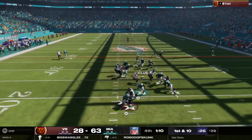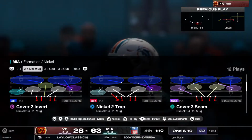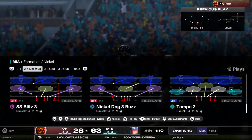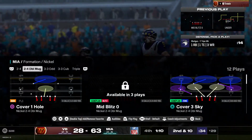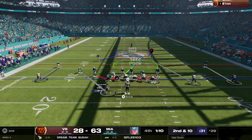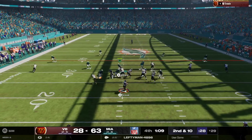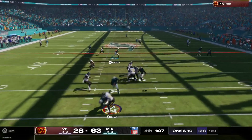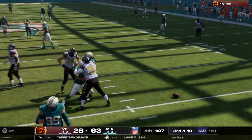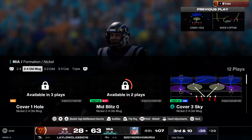Back to throw here to begin the drive. A hit as he throws there. It's going to wind up incomplete. The pressure got to him that time, and it'll set up 2nd down. He's hit as he threw. It goes to the ground, and it's an incomplete pass.